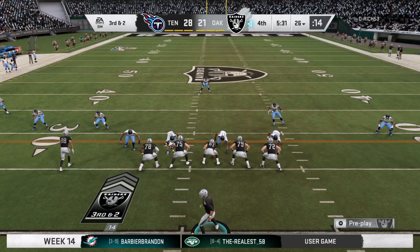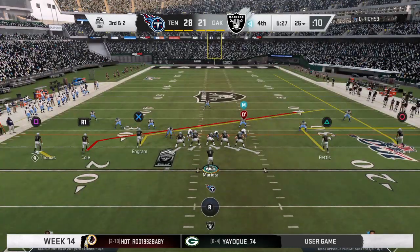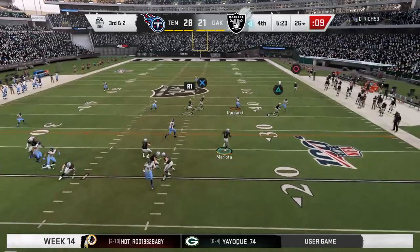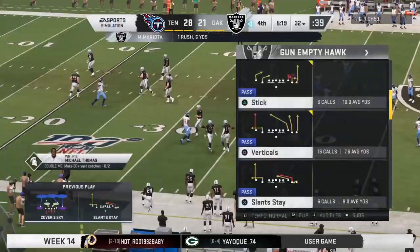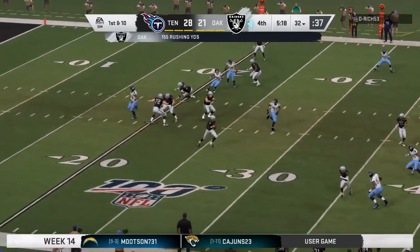Fresno. Switch. Check. To throw Mariota. They'll roll him out right. He can run for it, and he will. Maybe not exactly what they had in mind, but that scramble good for 6 and a 1st down.